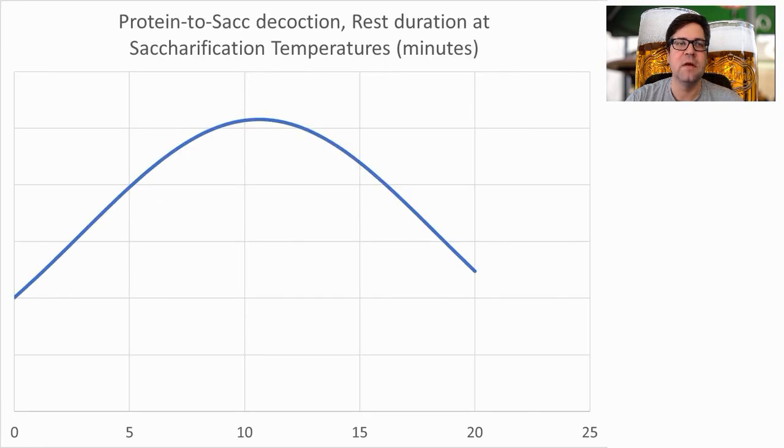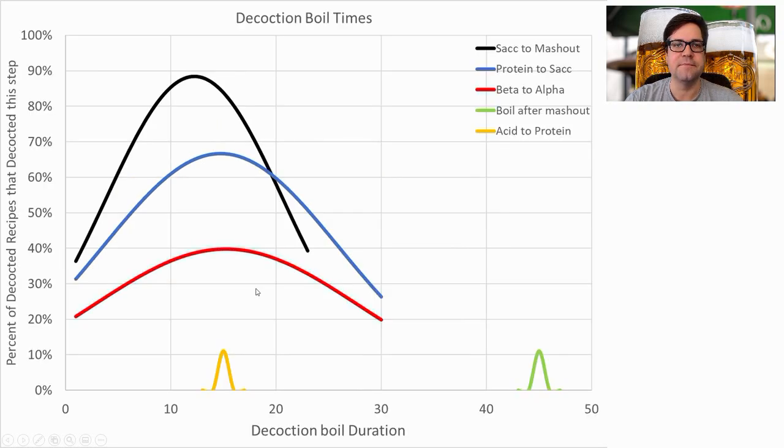All right, so I also wanted to look at how long people hold the decoction when they were going from protein to saccharification. How long did they hold it at saccharification temperature? So they pulled out their decoction and then held it at 150. How long was the average? That's right around 10 minutes up to 20 minutes. Some didn't, and just went straight up to start boiling it, right? So I'm going to shoot for around 10 minutes, which is right at the average here.